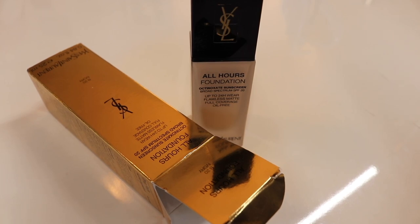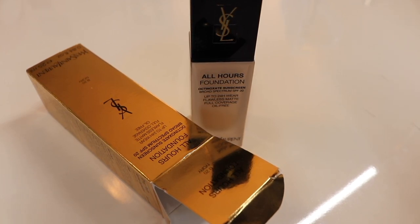That's all I have for these swatches, for these lipsticks. For next week's video, I'm hoping to do this product for you guys right here. This is the new YSL All Hours Foundation. I once again ordered it in a color that I think is a little bit too light for me, and I want to do a proper wear test, so I'm trying to exchange this so I can get a wear test up on that for you next week.